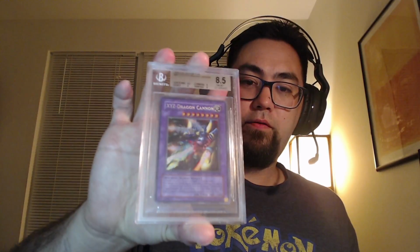An XYZ Dragon Cannon, 8.5. Pretty good. Let's see here. Centering 9.5, corners 9, edges 9, surface 8.